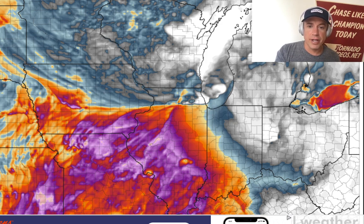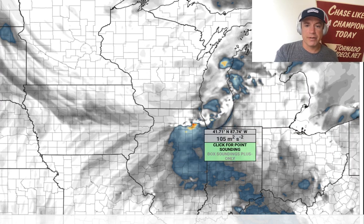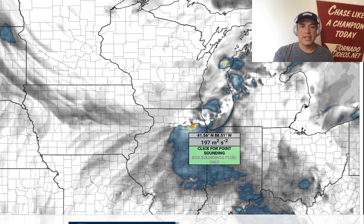Looking at the 0 to 1 kilometer shear, it's decent there, about 150, maybe even a little bit greater. But you get these storms peeling off south-southeast off of that line, and you could even get some greater instability out there.